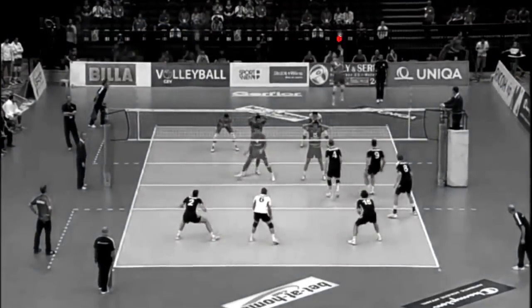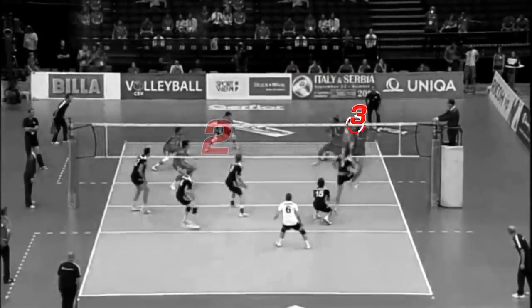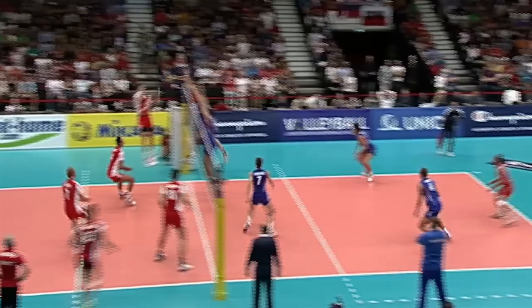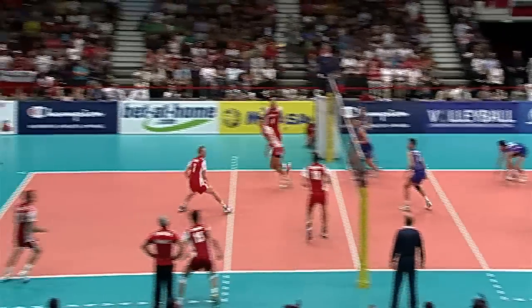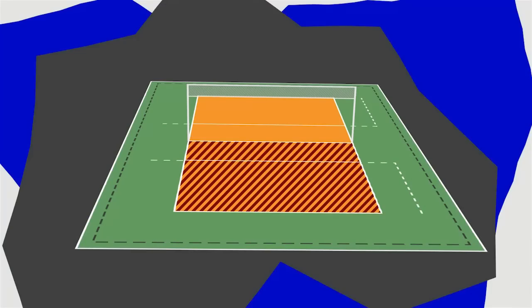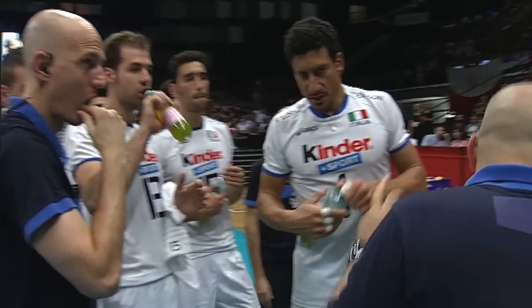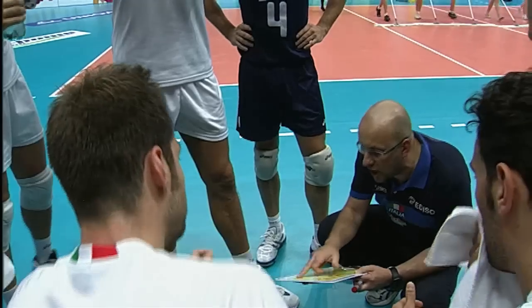In all rallies, each team is allowed 3 touches to score and prevent the opponent doing so. Players may not carry or throw the ball, but must return or pass the ball with clean touches. Players are not allowed to step on the opponent's side of the court or touch the top of the net. During and between sets, there are planned breaks, allowing restitution and coaching.